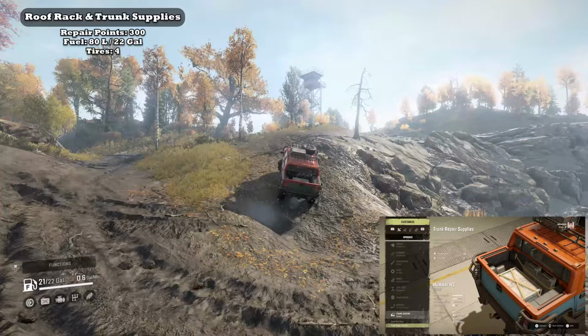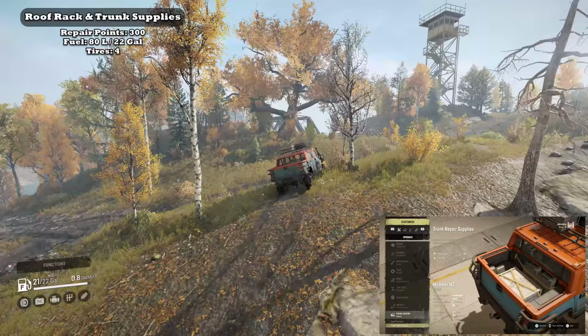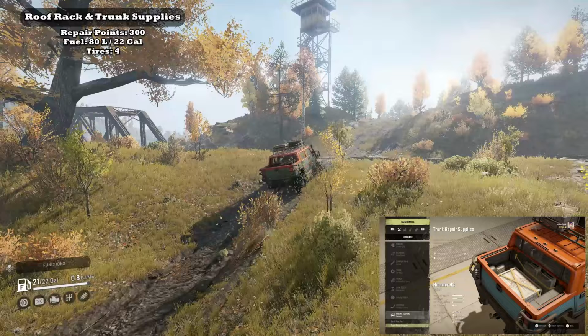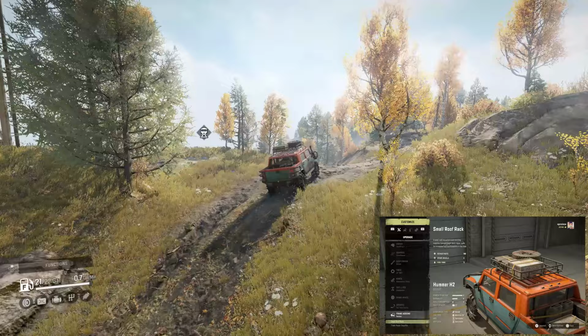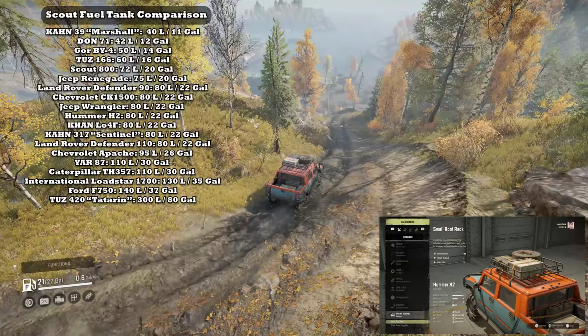And this is something that I would choose, is the trunk repair supplies, because you get 40 liters that equates to 11 gallons of fuel in your trunk and 150 repair points, as well as the same on your small roof rack, coupled with four tires, as opposed to having one tire in your trunk. So this is the setup that I would run.